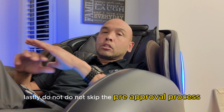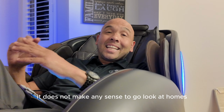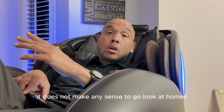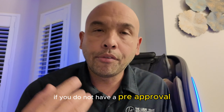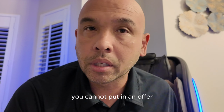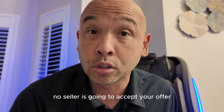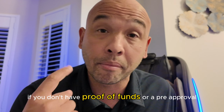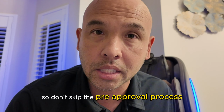Lastly, do not skip the pre-approval process. It does not make any sense to go look at homes if you do not know how much you can afford. If you do not have a pre-approval, you cannot put in an offer. No seller is going to accept your offer, no matter how good it is, if you don't have proof of funds or a pre-approval. So don't skip the pre-approval process.